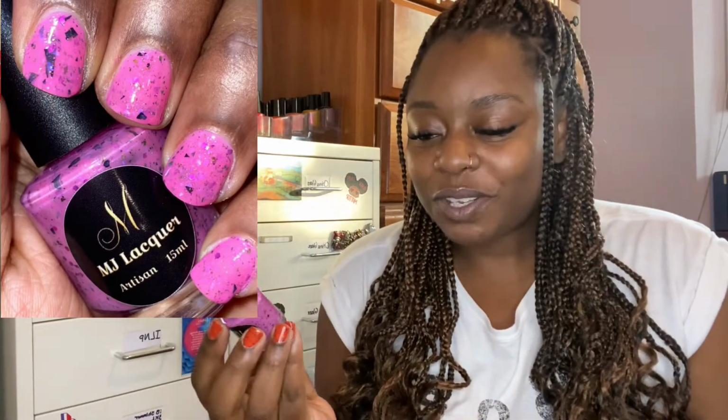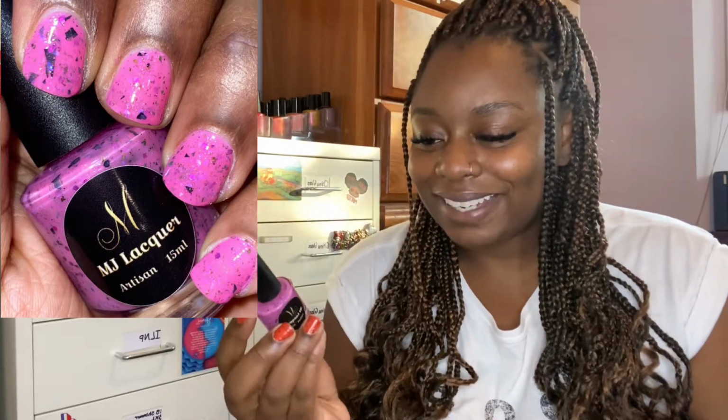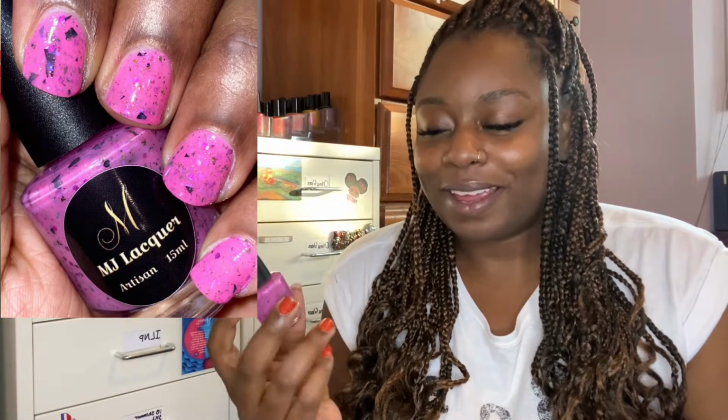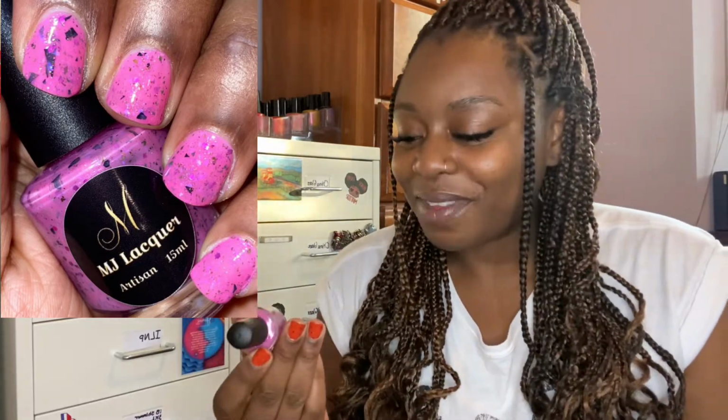Next one I wore is another MJ Lacquer. This is probably going to be one of my favorite pinks in my collection ever. This is called Waymaker. What is special about this one is, of course, those black shards in there. This is just so gorgeous. It's so candy-like, and I just love everything that's going on in this polish. Another kitchen sink polish, and it's acrylic and bright pink. I don't have any pinks like this in my collection. Super unique. I would like to see this kind of finish in an orange or even a red or a blue. A white would look really funky with these glitters in it. But this is gorgeous, and I definitely wore this for a while in August. Didn't want to take it off. So that was MJ Lacquer's Waymaker.